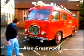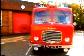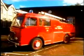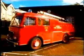It's a unique machine in as much that it was only 7'6" wide, it could go down the lanes, but it's very, very fast. It's as fast as your new fire engines are today. A little like a Swiss Army knife, a classic fire engine hides a multitude of functions and useful tools.